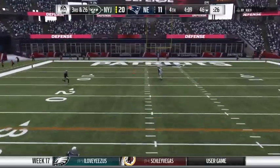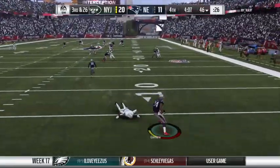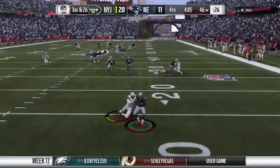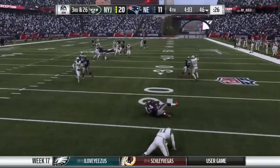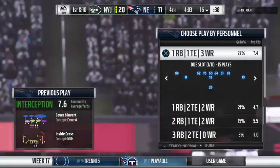Now it's Darnold, airing one deep for Crowell, and intercepted. Maybe the turning point they need. Picked off by Stephon Gilmore, and the return just out across the 15 to the 16-yard line.